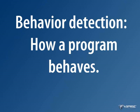Finally, behavior detection looks at how a program actually behaves. For example, many spyware programs do predictable things to your system. They may change your home page on your browser or insert certain information on your computer. Behavior detection looks for these telltale signs and will prompt you if something looks suspicious. Behavior detection is the one aspect of VIPRE's active protection that you can customize yourself.